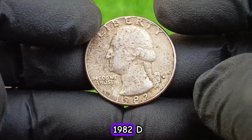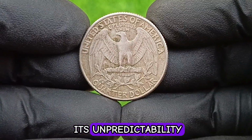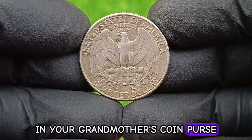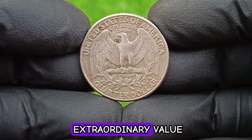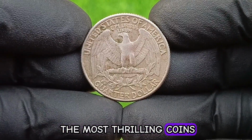The allure of the 1982 D Washington quarter lies in its unpredictability. You could find it in an old cash register, in your grandmother's coin purse, or even in your own spare change. The fact that such extraordinary value could be hiding in plain sight makes it one of the most thrilling coins to hunt for.